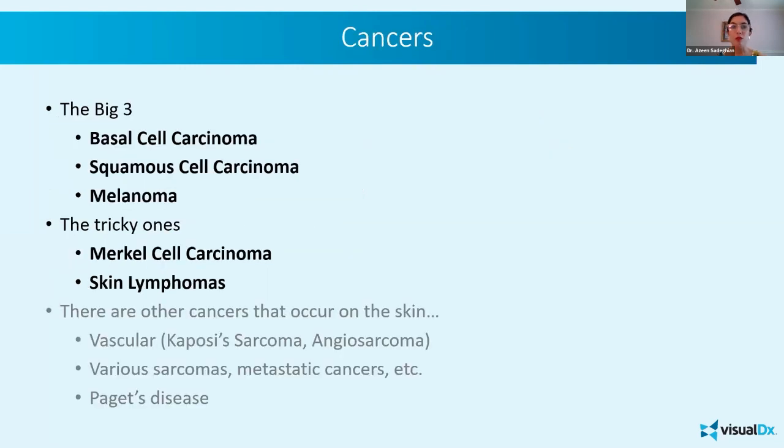So let's talk about our skin cancers. There are multiple forms of skin cancer, but I really want to focus on the big three. These are the ones that you are most likely to cross paths with at some point in your career, if you haven't already. So that's your basal cell carcinoma, okay? You also have your squamous cell carcinoma, and you also have melanoma, okay? Melanoma is kind of the scary one.